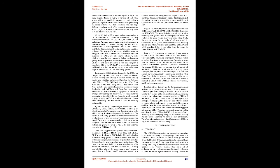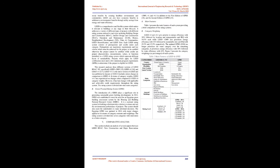This research analyzes 3 different versions of LEED BD+C, NC, specifically LEED V2009, LEED V4, and LEED V4.1. LEED V4.1 is the latest version of LEED and was published in January of 2020. It includes minor changes in comparison to LEED V4. In terms of category weights, LEED V4.1 has experienced no changes when compared to LEED V4 category weights. However, it has had changes with applicable and achievable credit requirements throughout the rating system. The rating system is divided into 9 main categories.